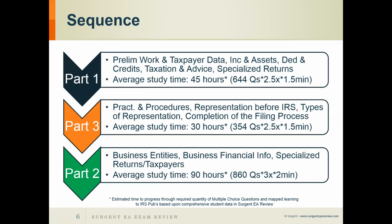So let's first talk about the test sequence, all right? There are 3 exam sections. Part 1 is individual, Part 2 is business, Part 3 is practice and procedures. I strongly recommend taking parts 1 and 3 first. Most people like to take part 1 first because that's content they're used to, which is great, but some like to take part 3 first. The reason why they like to take part 3 first is because it's content they don't know, so they actually have to get into real studying. And so there's not a lot of content to study to pass part 3, but it kind of conditions your mind to get into actual study and learning mode.